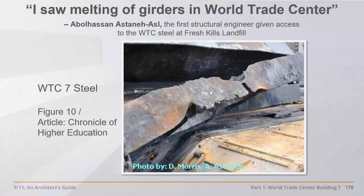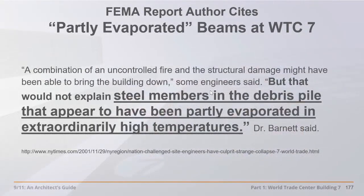So how does steel get melted? 2,800 degrees Fahrenheit. How hot are office fires? Well, those office fires that you saw are more likely 500 or 600 degrees Fahrenheit, not even a fourth of what could be melting steel. But the FEMA report's Jonathan Barnett says steel members in the debris pile appear to have been partly evaporated in extraordinarily high temperatures.